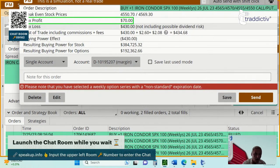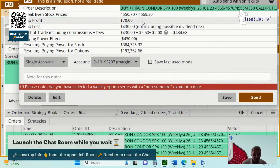We can do a lot of things with this, but I would prefer if you just sit on your hands and you do nothing till the close, because the market is going to close either up or down. And there's a high chance on a Fed day like tomorrow that market is not going to stay flat. It's going to be volatile and something is going to move.